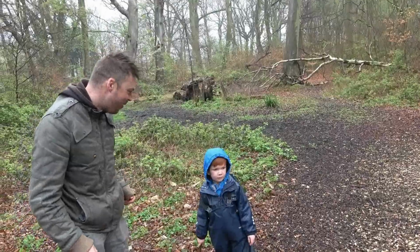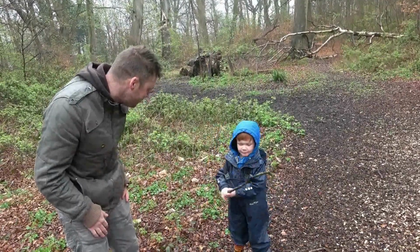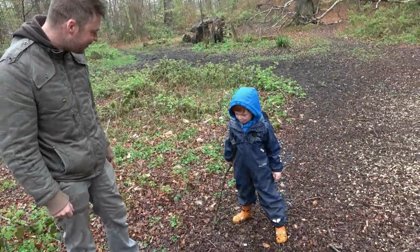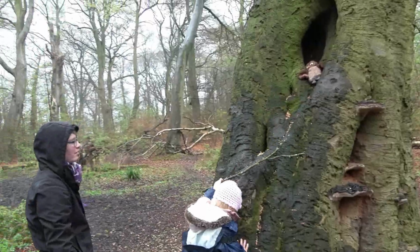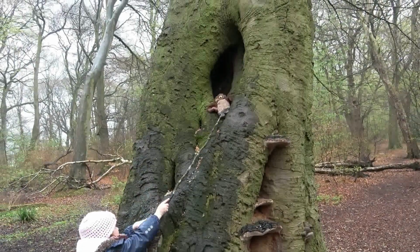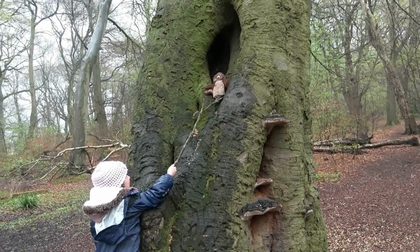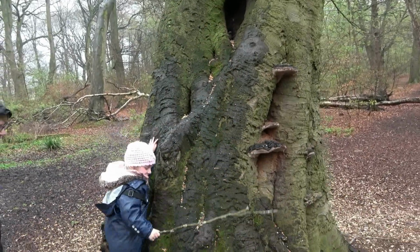Great answers. What do you like doing in the woods? I like digging. Do you? What do you dig with? Sometimes we dig with buckets and spades.